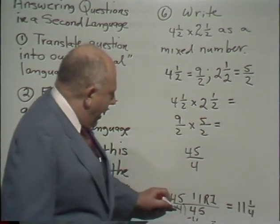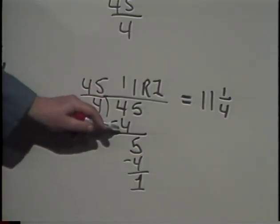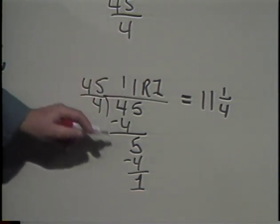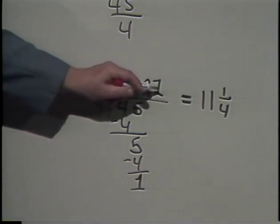So now we convert that back into a mixed number by saying 4 goes into 4 once. 4 from 4 is 0. Bring down the 5. 4 goes into 5 once. 4 times 1 is 4. 4 from 5 is 1. So the answer is 11 with a remainder of 1.